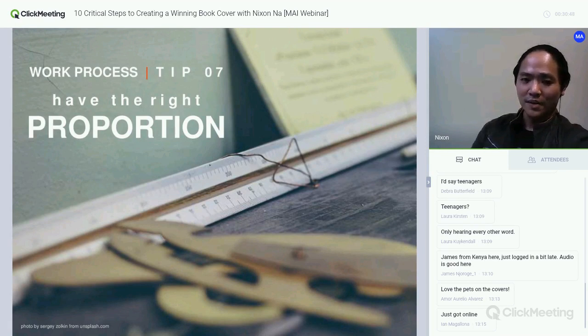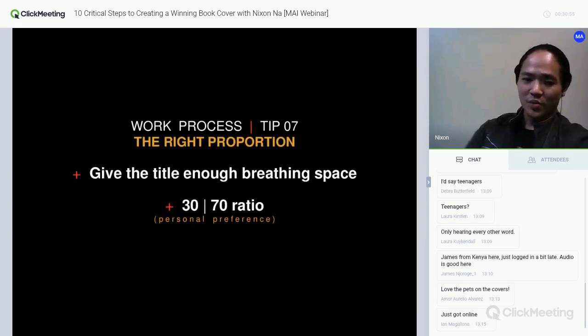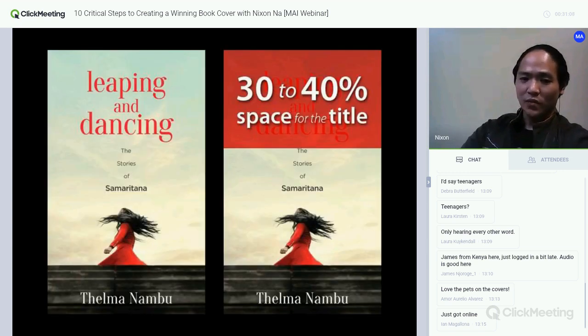Now, once you've done your design, once you have your design in place, you'd want to check your proportions. And by checking proportions, what's really important is to give your title enough breathing space. What I'd like to use is this 30% to 70% ratio, wherein 30% or maybe even 40% would be for the title. This would give the title enough breathing space, so when people see your books on the shelves, it will be easy to identify your title. And then you have the remaining 70% or 60% for the designer to work his designs in, put the image in, the subtitles and everything else.